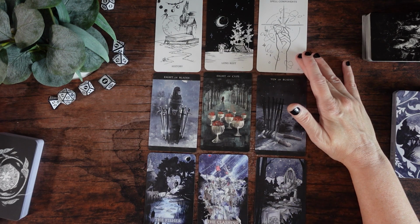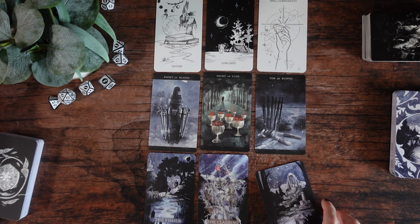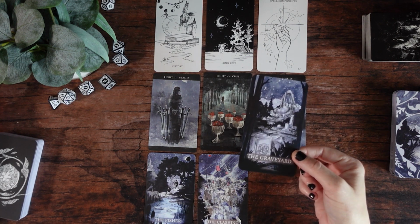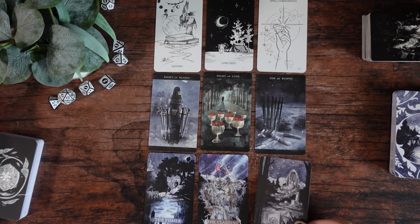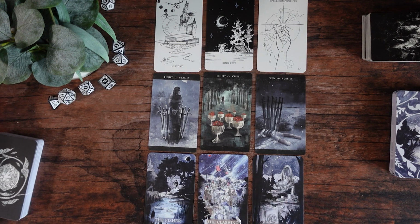So then we have the spell components. What do I need to bring together for this 10 of Blades in order to move through this and move on? And I've got the Graveyard, and this card is telling me like, man, you just really gotta let that go. Like you gotta bury it. And I love these decks together.